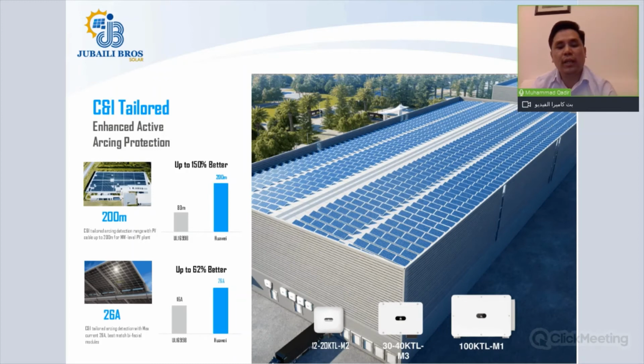Also, the UL requirement is that up to 16 ampere per MPPT, the AFCI feature should be supported, while Huawei outperforms that requirement as well, with 62% better results. Huawei inverters have 26 ampere per MPPT as Imp, and the AFCI feature works fine with 26 ampere as well.